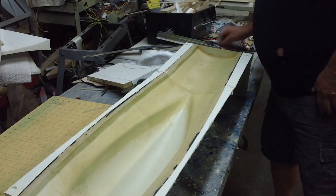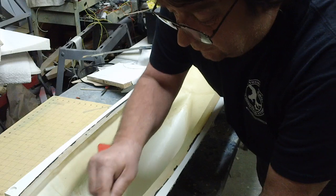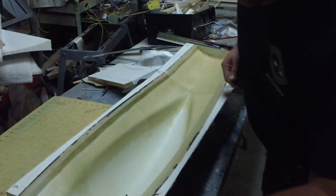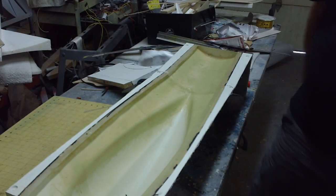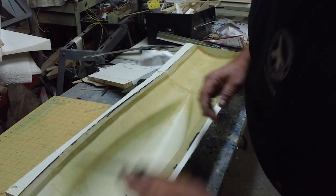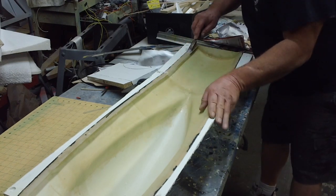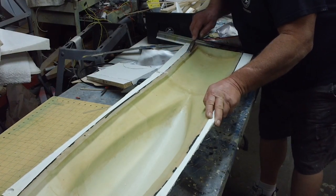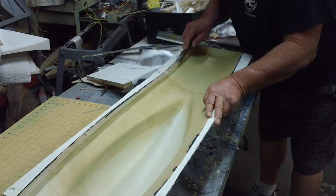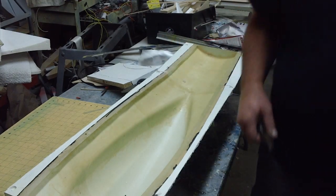Then we got a little hot glue. Then I glue these on once I gotta get off. But then I gotta get back on the F-18.